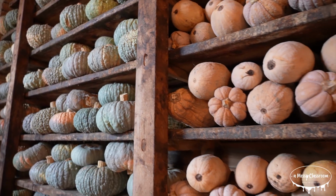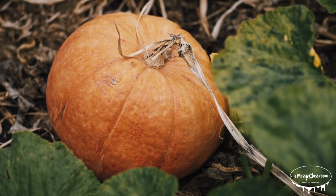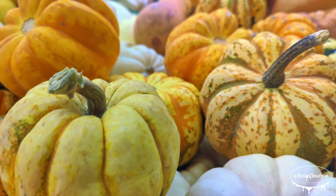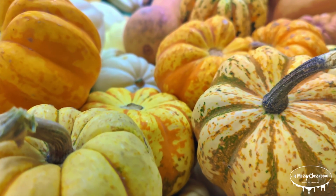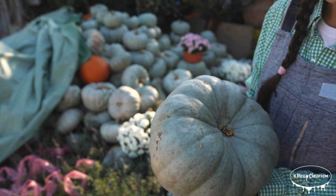I hope you learned something new and are inspired to explore more about pumpkins yourself. Whether you're carving a jack-o'-lantern, baking a pumpkin pie, or just admiring the beauty of a pumpkin patch, there's so much to love about these amazing fruits.